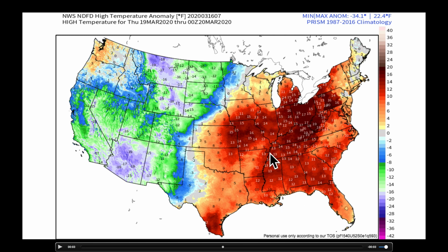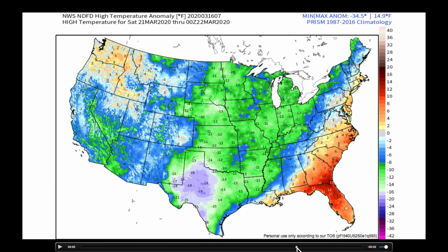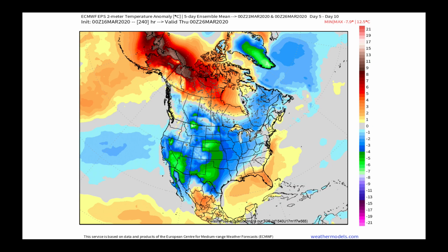Much above average over the eastern part of the United States, with 10 to 20 degrees cooler than average in the west. But remember, I told you behind this, a big push of colder air is coming in for Friday. Might be 25 degrees colder than average here. Getting into Saturday, that pushes all the way to the east, and this is the cool down for the end of our week.